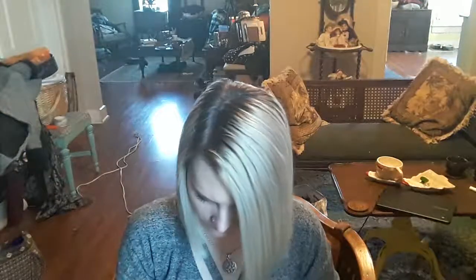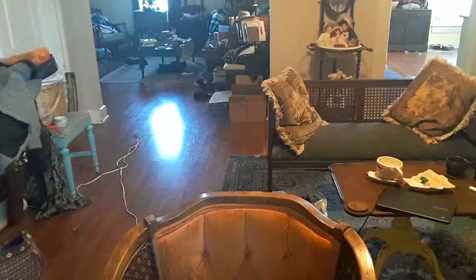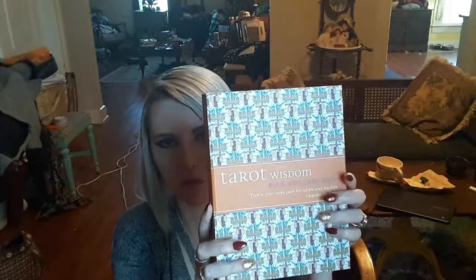And then some similar traditional type deck is the Tarot Wisdom, and this one comes in this box, and the cards come in a separate box. The book is attached, it's fairly thin, so you'd have to get a different book to give you more history on it.